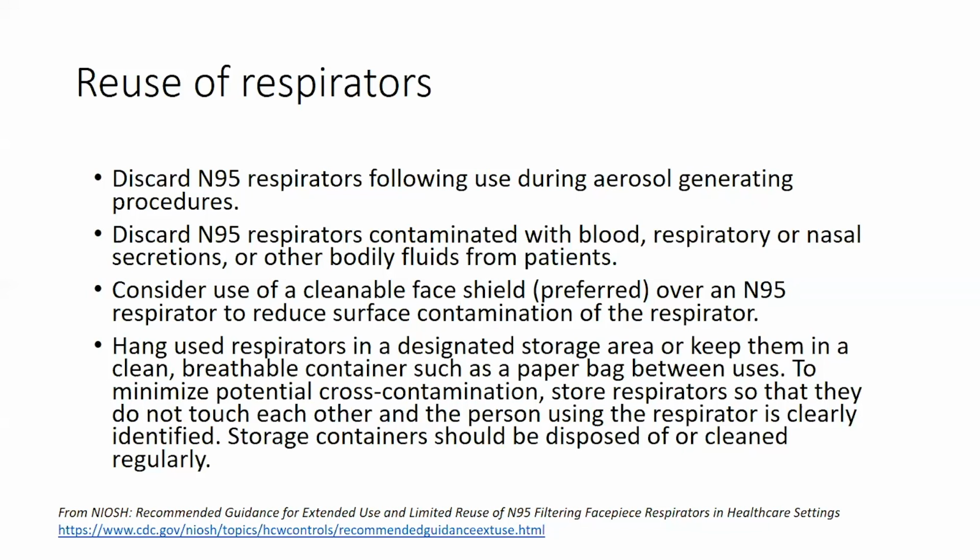One would be that you hang the used respirator in a designated storage area. So you set aside a place and you put a hook on the wall, and that's where you put your respirator. Or you could put them in a clean, breathable container like a paper bag between uses. Also, to ensure that you don't cross-contaminate respirators, if more than one person is using them, store them so they don't touch each other. And the person who's using each respirator should be clearly identified. You don't want to write on the respirator itself. You should never put any markings or stickers on the surface of the respirator, but you could put your name on the bag or storage container, or you could put names over the hooks where you're hanging them so that you don't accidentally use somebody else's respirator.